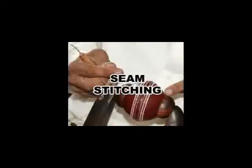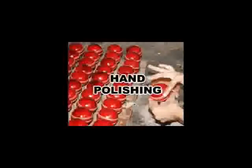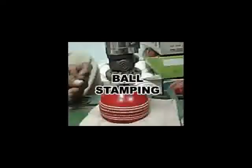The next step is seam stitching. Two rows of hand stitches are done by a highly qualified stitcher whose skill has been acquired over years of practice. In total, a cricket ball has over 600 stitches. The balls are then hand polished and left for drying. Sometimes three or four coats of polish are used. Once the polish is dry, the balls are hand stamped individually.